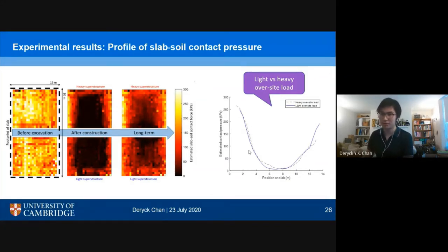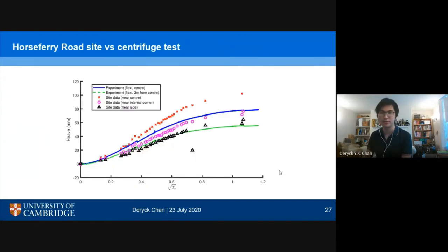So the sides see more pressure, the middle essentially sees no force even at long-term equilibrium. And again, we see this curious effect where the load on the side essentially makes no difference to what happens in the middle. The two models have very different loads on the ends, but in the middle, they both see no load because the basement is so flexible in this case.